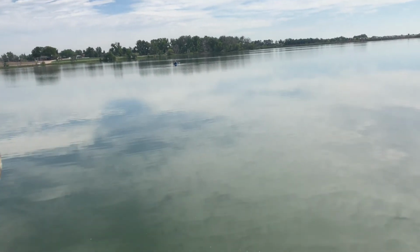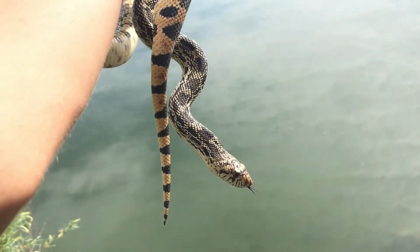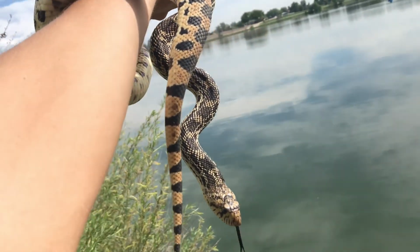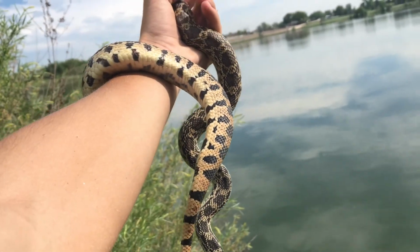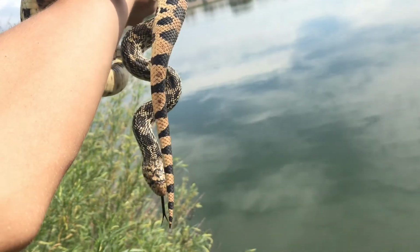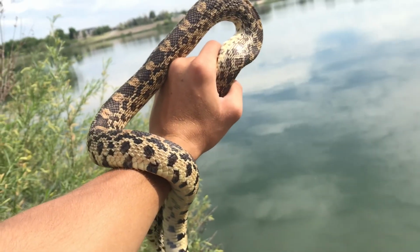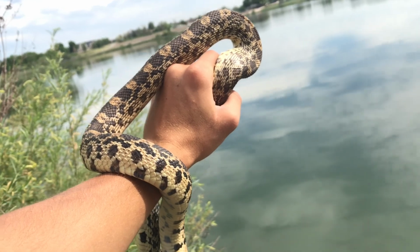Me and Hayden are currently just at this lake. We just got out of track practice and decided to come look for bull snakes. And you can see we found one right here. This one's not too big or anything, probably getting close to 4 feet long, so they can get bigger. But pretty cool find. Always love finding these bull snakes.